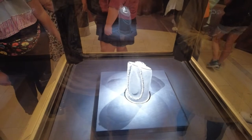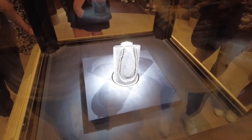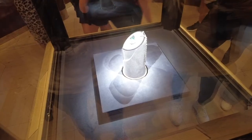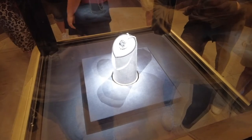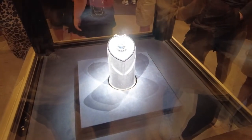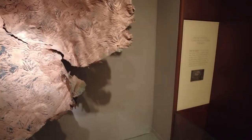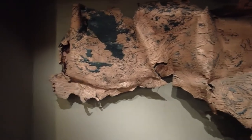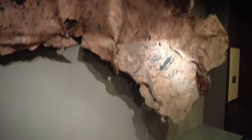People ask me sometimes, has it ever been stolen? And I have to say, so it's blue because it has infinity. That's another interesting thing, I think. Huge sheet of copper was mined in Michigan. Yeah, that's really cool.